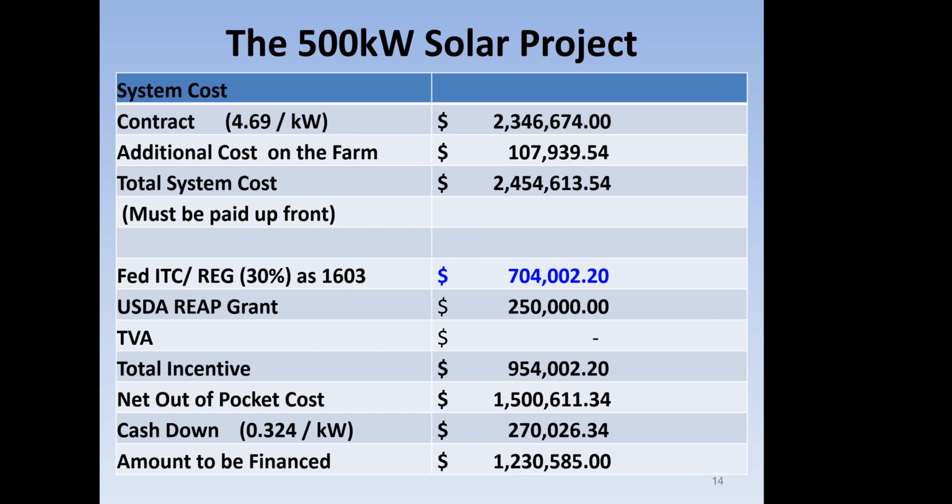So in 2011, for a project that was completed at that time, you could apply for your 30% investment tax credit as a 1603 grant. And so we did that. So what happens, instead of investment tax credit, we got cash in the bank of $704,002.20 from Uncle Sam. Of course, that money passed right through us to the solar company, the install company.